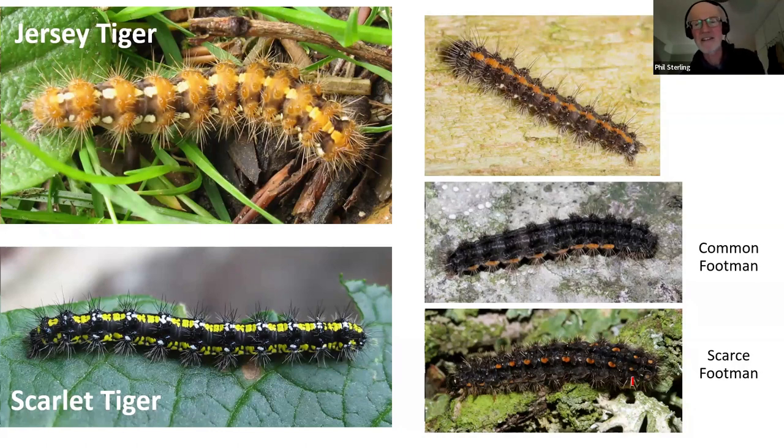Look immediately to the right, though, and that caterpillar, a photograph of that caterpillar was sent to me saying, "What's that, Phil? I think it's a footman moth." And I was quite convinced it was a footman moth too. But it wasn't. It's a young, early instar version of Jersey tiger. And thanks to Barry Henwood for putting me right on that one. So look how that caterpillar changes as it grows from a dark caterpillar with a red stripe down the back through to something pretty gorgeous on the left-hand side.